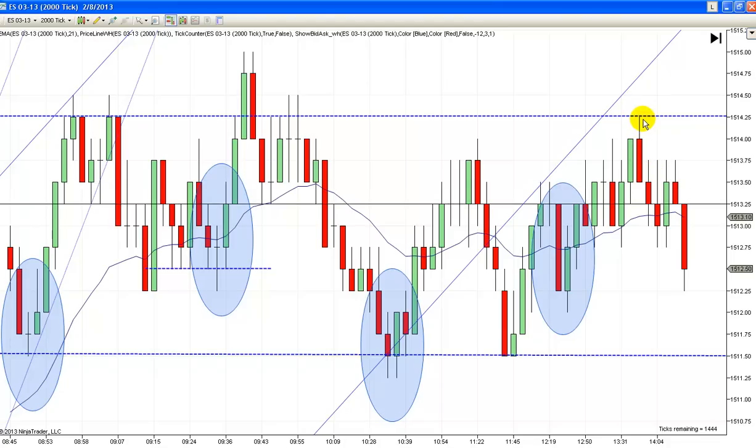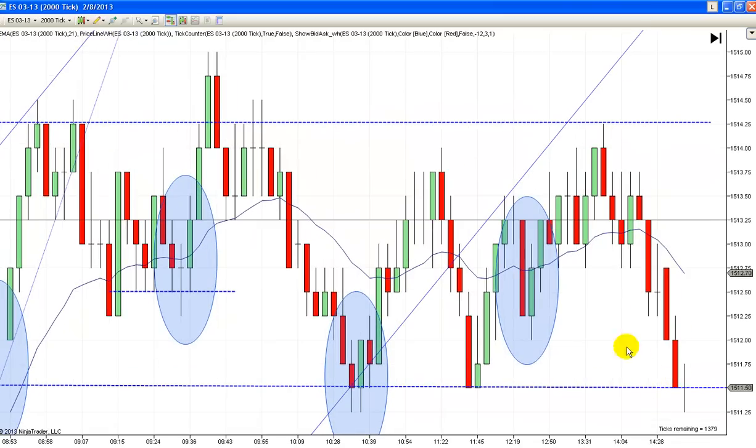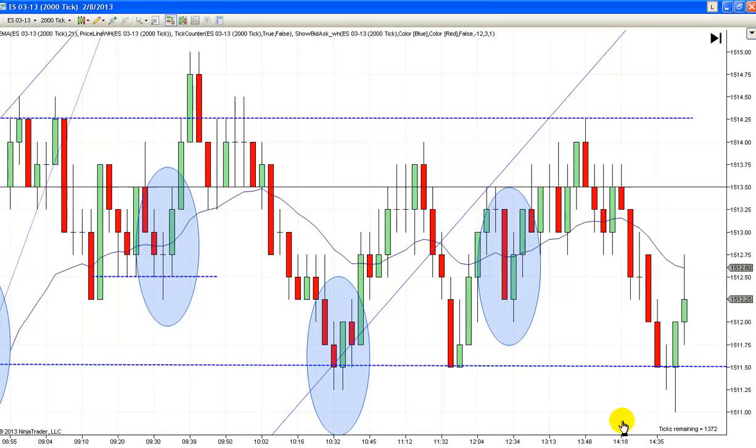And if you're going to trade this, that's the way you do it, off the top of that range. And you see it would have worked out because it does come all the way back down. But I wouldn't be messing with this. I wouldn't be trading up in here. This was the last trade I would have considered taking.